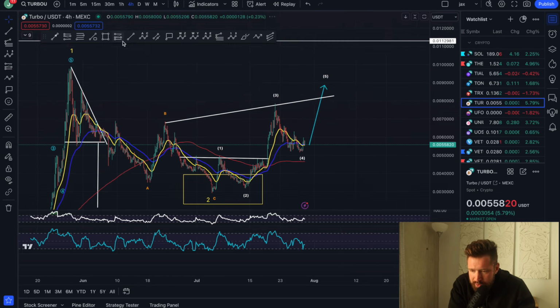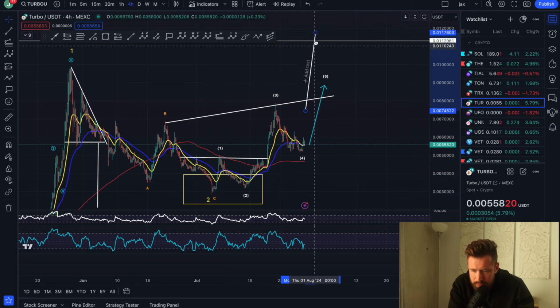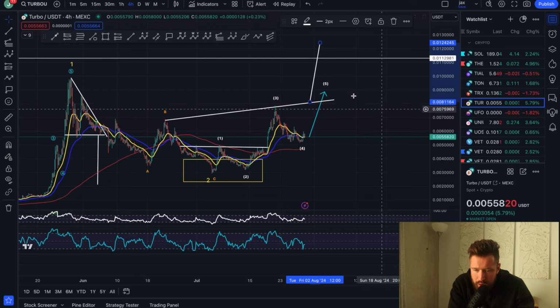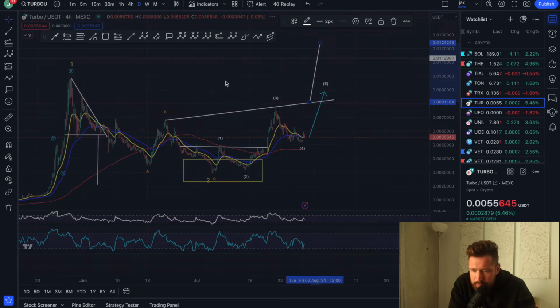So if we take a measurement down from the head, obviously this will take a while to play out. We take it to the point of breakout, then that can take our friend Turbo all the way up to 0.012. So we would knock off a 0, which would be extremely exciting for our friend Turbo.